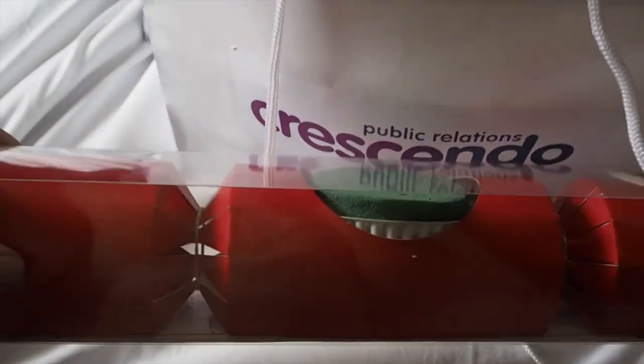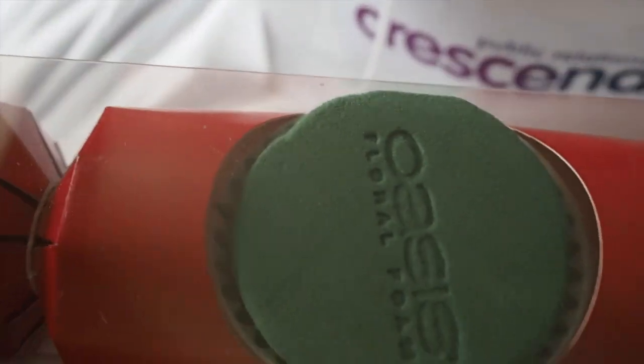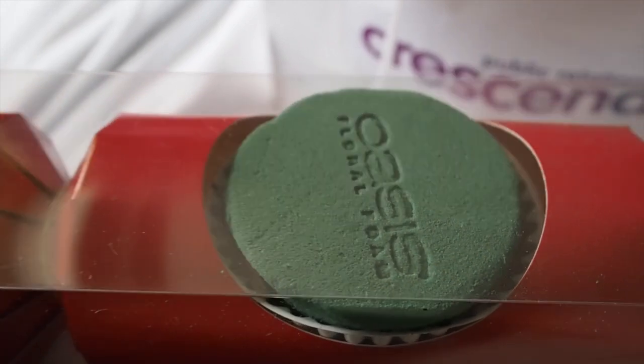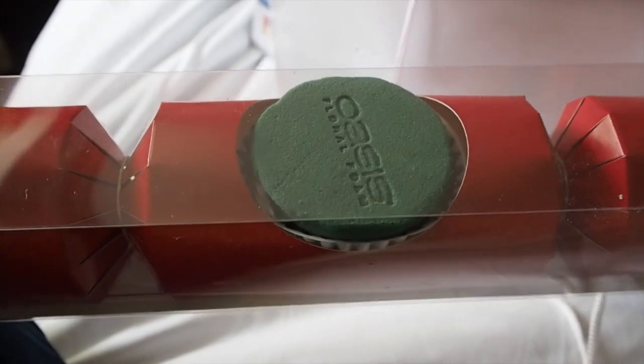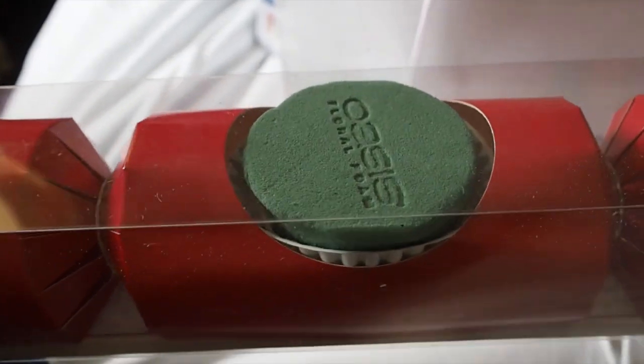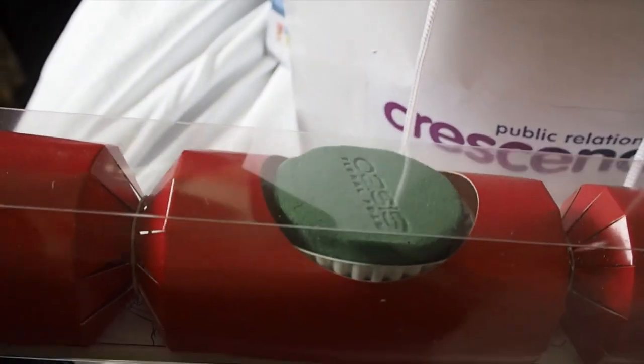It's basically like you stick it in the middle of your... well, there's a little picture here. You stick it in the middle of your Christmas display, and then you pop live flowers in here. So it's more like a decorative piece for the middle of your table, and you can have a little bouquet. It's called a living cracker or something. Yeah, a living cracker. So then some flowers can just pop out, and it's a really nice decoration to have. So I'm so going to look forward to doing that at Christmas.